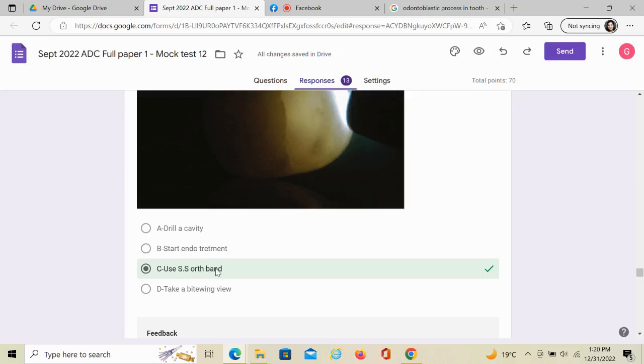But if the question was saying that the crack was involving the pulp and you have to immediately start a root canal, not drill a cavity just for the restoration, in that scenario you will put the orthoband first because you know you are going to do a root canal. And to do a root canal, you have to destroy a lot of tooth structure for doing the RCT. In that scenario, you would put the orthodontic band, then you start drilling a cavity.